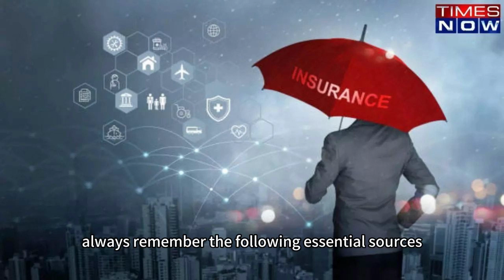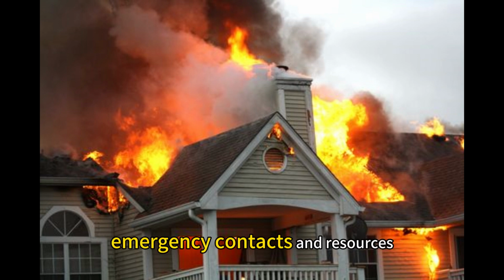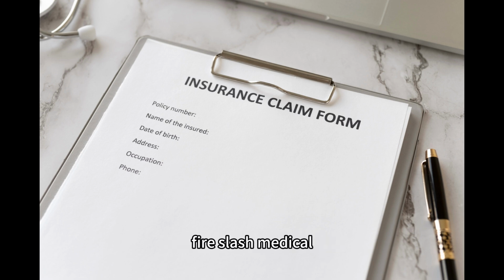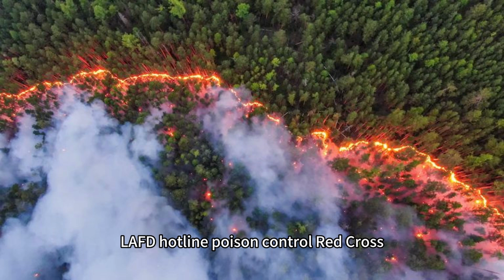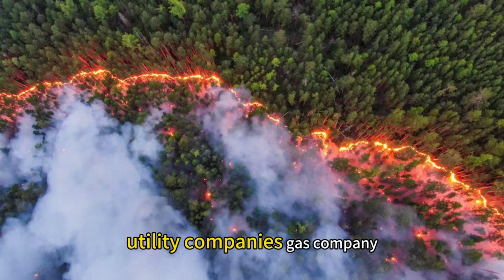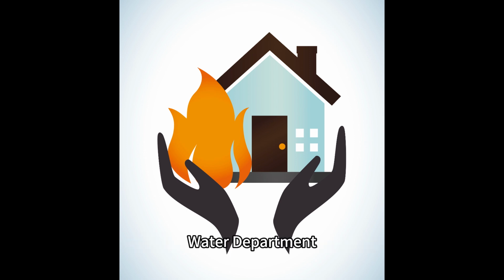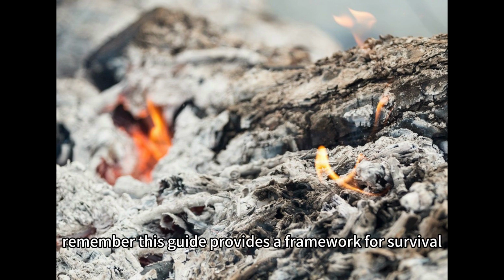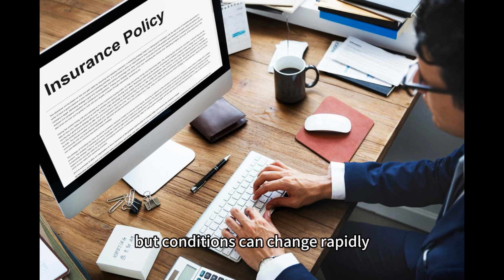And finally, always remember the following essential resources: emergency contacts and resources, emergency services, fire/medical, LAFD hotline, poison control, Red Cross, utility companies, gas company, electric company, water department, insurance, policy number, agent contact, claims hotline. Remember, this guide provides a framework for survival, but conditions can change rapidly.